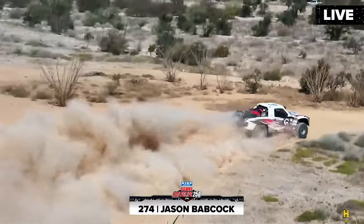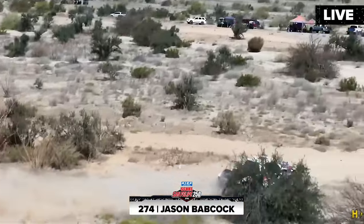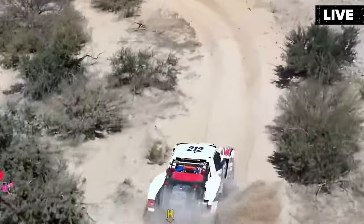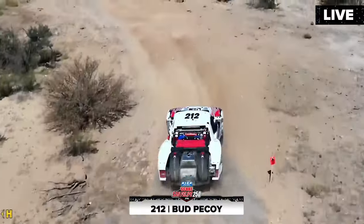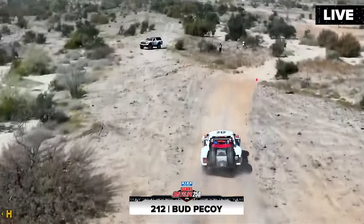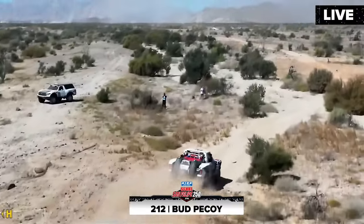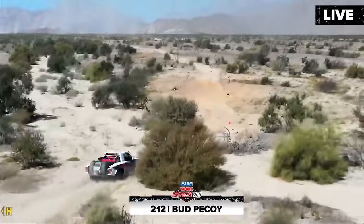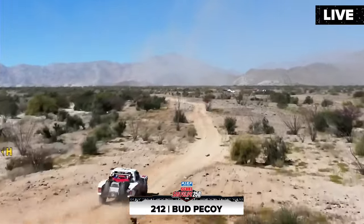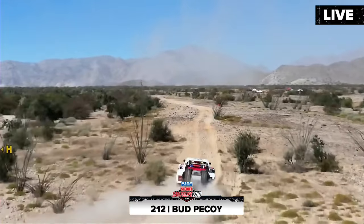So this is the 212. What's the number on that truck? So it should be Bud Picoy. So we're wrong there with the 274. There you go, Picoy. Yeah, Bud Picoy, race with Cameron. Bud Picoy, so the son, maybe? Well, it's usually maybe. They're all Bud. There's the junior. Who knows? So I got the 212 here, Brenthal entry. Do a little digging.